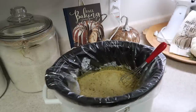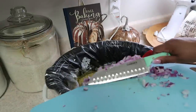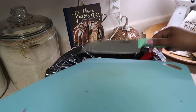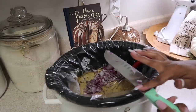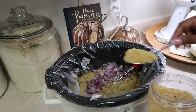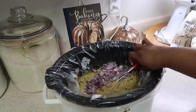All right, y'all. So now we're going to be adding the red onions. And then I also have to add some garlic in here. I like to use a lot of garlic. I love garlic, like the smell of garlic, everything. Let me get some garlic. All right, y'all know that I love buying the pre-minced garlic. That's my favorite. So I'll use about this much. And then I'm going to whisk it again before I add the chicken.